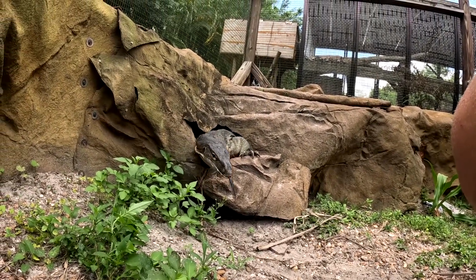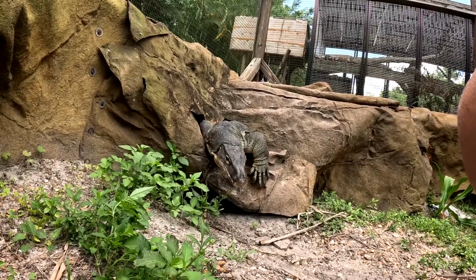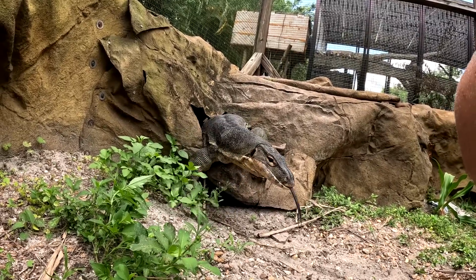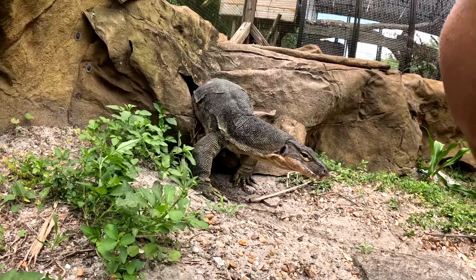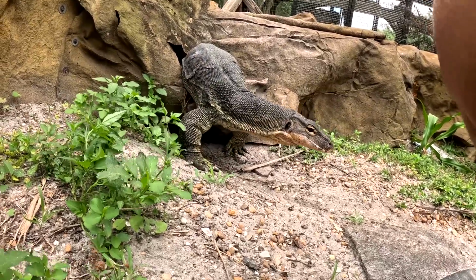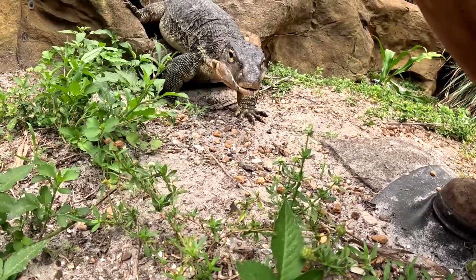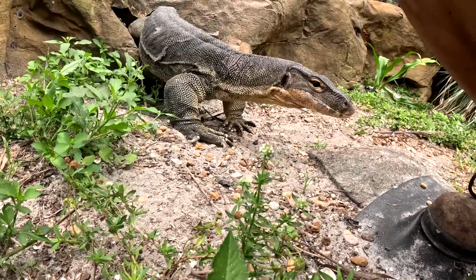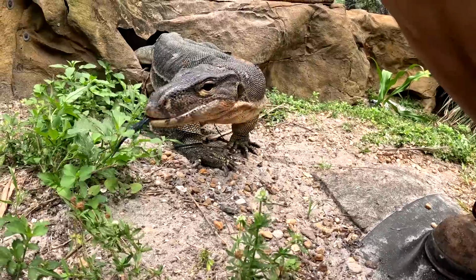You've been wowing this channel for over 10 years. Okay, come on. You're getting bigger. That's why that hole is a little bit more challenging, I think, with your current girth. You can see he does have a full belly. You're gonna come out, my beautiful water monitor, you. Hey, buddy. There he is, Slinkster.